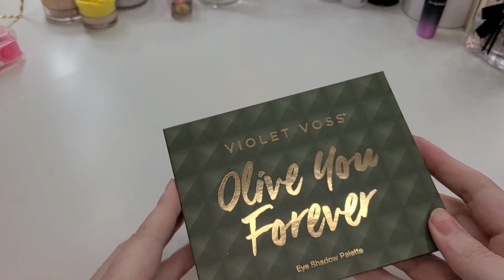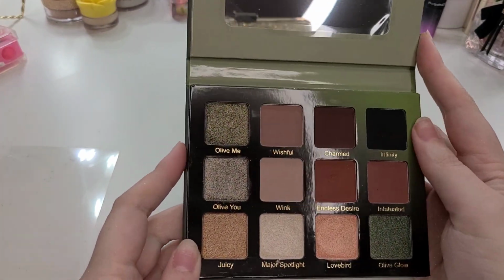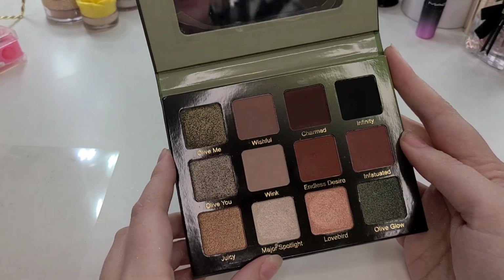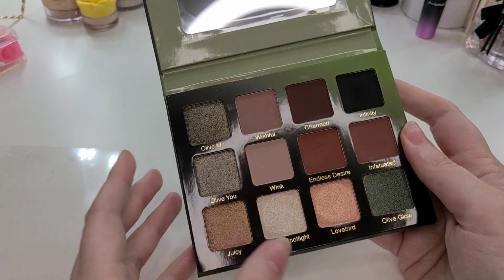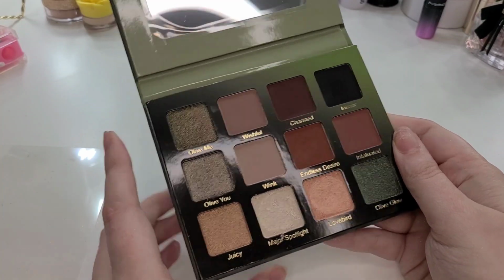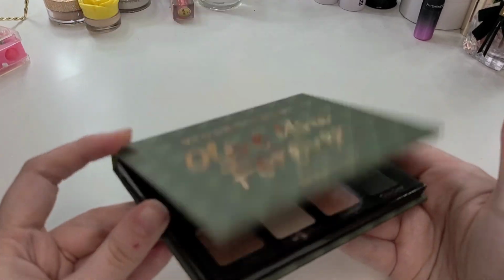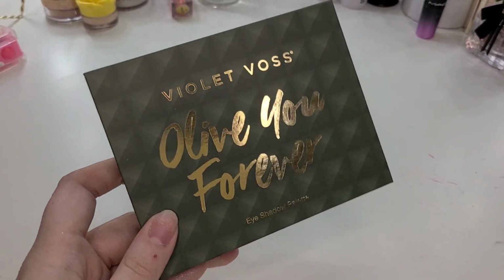Another BoxyCharm palette here. This is the Violet Voss All of You Forever. This one's cute, but I will say, why is all of it neutral if this is called the All of You palette? There's no green mattes in here. Where are they? I'm confused. Where are the green mattes? I will say that it has some beautiful neutrals in here, and the formula is really good. I'm going to keep this for now just because I really do love greens, and I will use those green shimmers, but if I don't use it after the next round, it's going to go. But I will give it one more shot because it's the newest Violet Voss palette in my collection, so we'll see. I'm going to keep it for now.